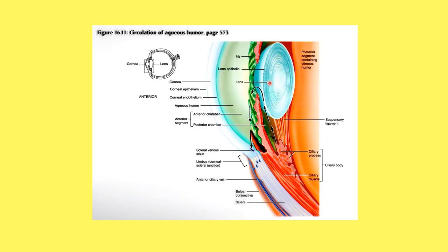So as I just said, the lens and the ciliary zone, this is what's the division. Back here is the posterior chamber, and that's where the vitreous humor is contained. And then the anterior segment, this front chamber, is going to have the aqueous humor, which flows this way through the pupil, through the front, and then drains out.